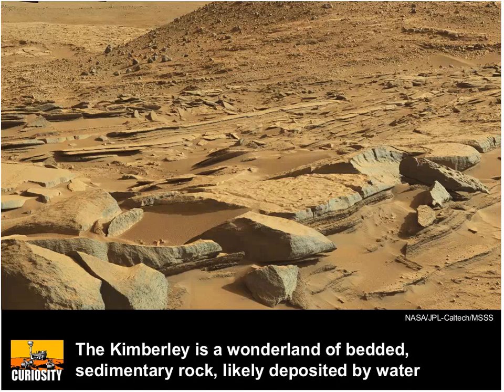This is an image that Curiosity took with Mastcam of the Kimberley, and you can see these beautiful bedded sedimentary rocks. We saw that these sediments were a lot different than what we saw at Yellowknife Bay. The grain sizes were a little bit larger, indicating that there was more energy in this environment. So these rocks were likely deposited in rivers or streams instead of in a lake.